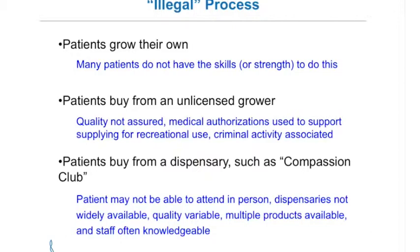The most common dispensary that I find works well for us is the Compassion Club in Vancouver on Commercial Drive. There are many other dispensaries, and I don't have any favor over any particular one. There are some that are better than others, and some that are more user-friendly than others.